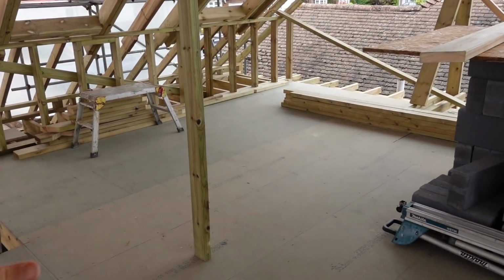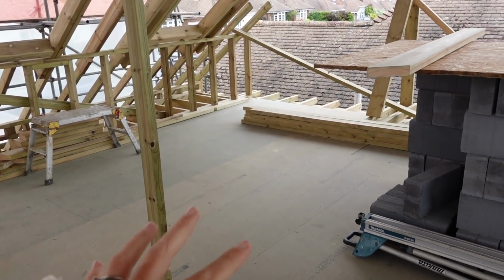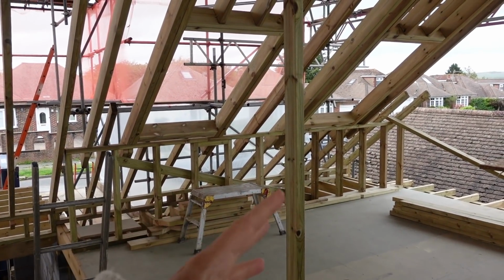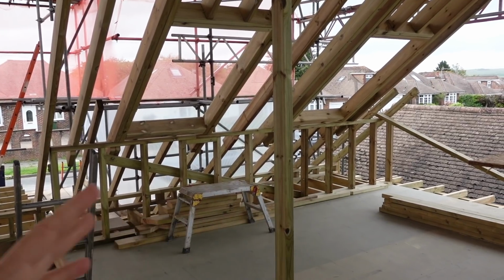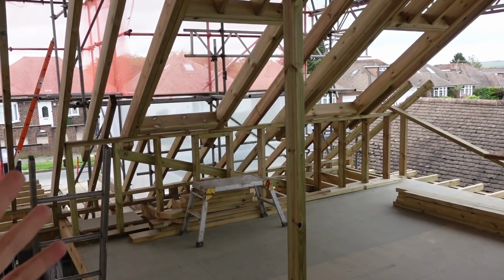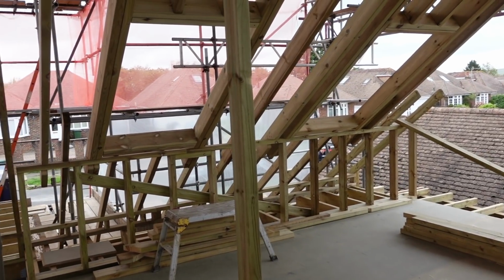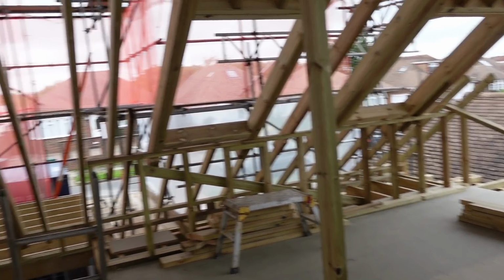So his bedroom is going to be 15 meters squared. It's a really, really nice big size bedroom. However, on that side of the bedroom, you can't really use that bit of flooring because it's not enough head height, but we can use it for things like wardrobes and bits and bobs like that. So you just got to be a little bit more clever.